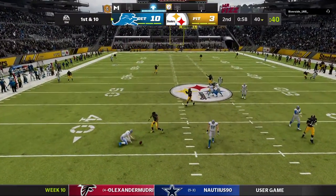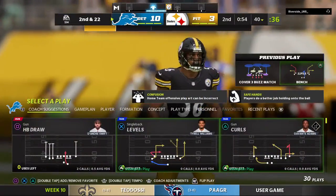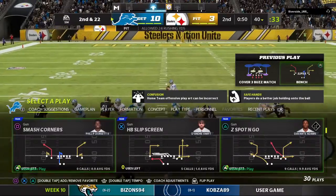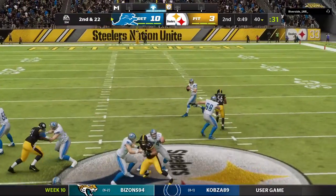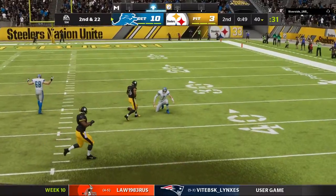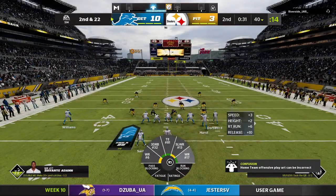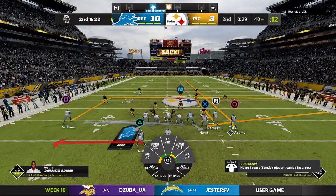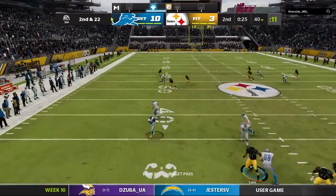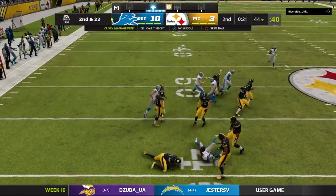Didn't get... And down he goes. They bring down Wentz on the sack. Alex Highsmith in there to get him, and that is sack number 6 now for him on the year. A lot of ground to cover. 2nd and 22. Another try after the first down sack. Wentz. They'll try and set up the screen to Swift.